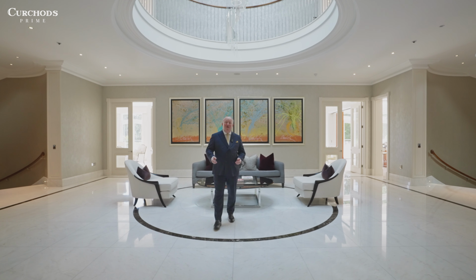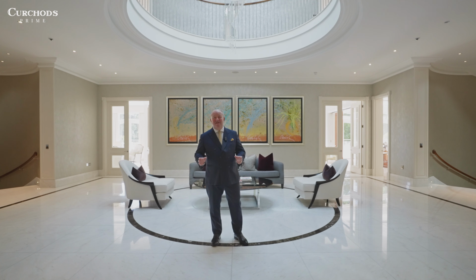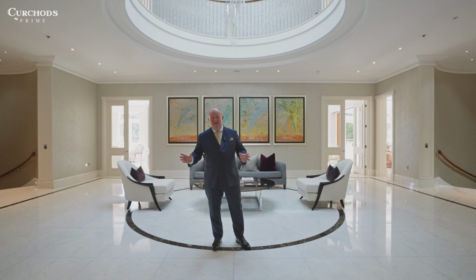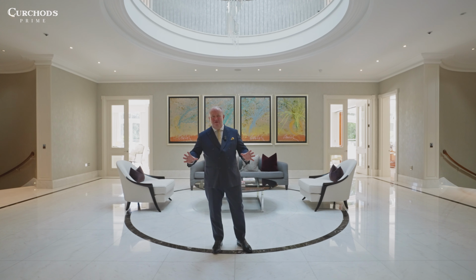So let the tour of Knockdara begin. There's an awful lot to see. This house extends to nearly 22,000 square feet in total. That includes the garaging and the outbuildings. There are seven reception rooms.